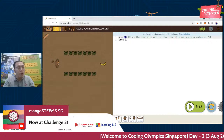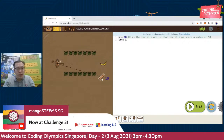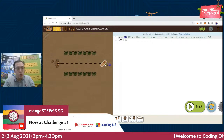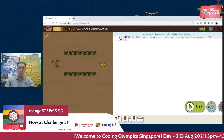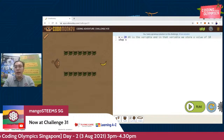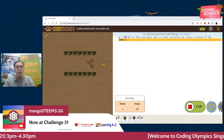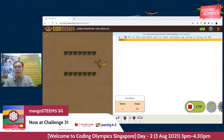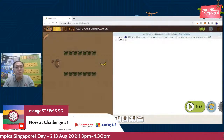Now what's going to happen is I will take my ruler and measure. Remember, we learned angles yesterday, so the ruler right now can be used for angles. I'm going to measure my ruler to the banana, and you'll notice that the steps is actually 20. So I will change x equals 20, and I will update my comment to store a value of 20. If you run the program, you'll notice the monkey will now take the appropriate number of steps to the banana. For students who are asking, yes, the hashtag represents comments.